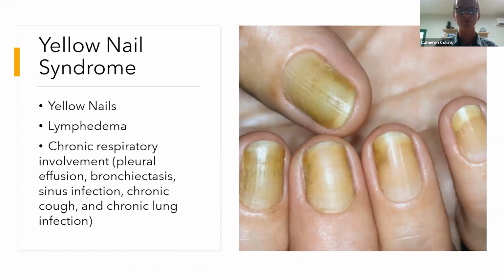Yellow nail syndrome. So this is quite a rare disorder, and we have seen it a couple of times in clinic, and that's why I've popped it in the slides today. But it's associated with lymphedema and chronic respiratory disease. So it's basically characterized by a triad of clinical features, which makes it quite easy to diagnose: yellow nails, lymphedema, and chronic respiratory involvement.